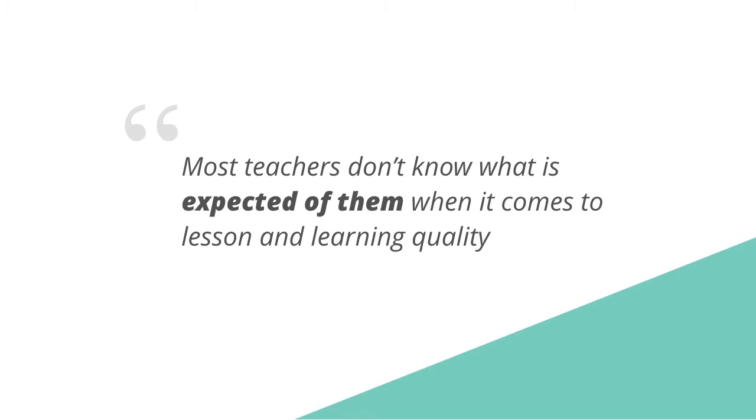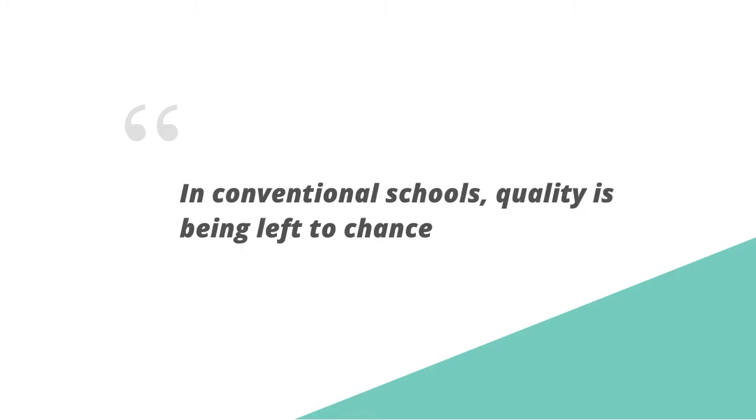Is a seasoned teacher who's been working 25 years in education, is their idea of an outstanding lesson the same as an NQT who's 6 months into their new role? It's not, and it varies widely. And if you don't take control of that as a school leader, then you're never going to be able to control the quality. And I've found that in conventional schools, quality is being left to chance every day.